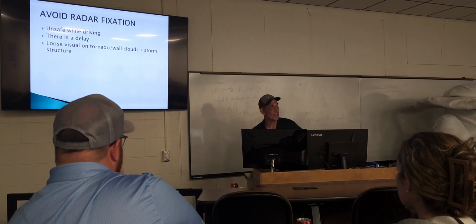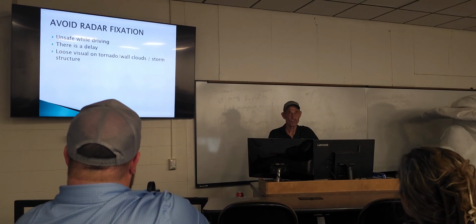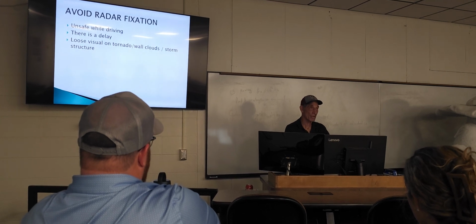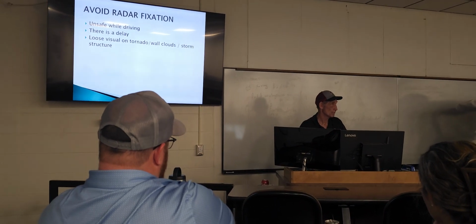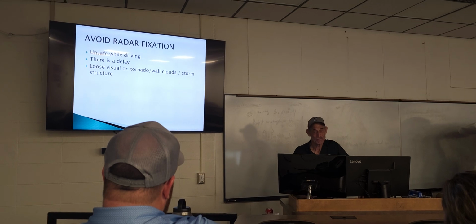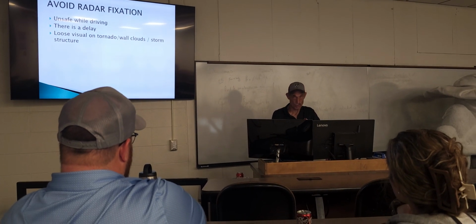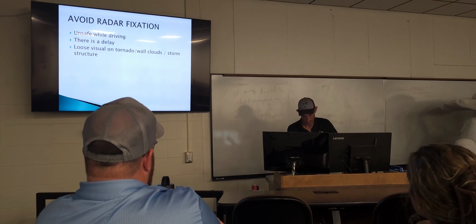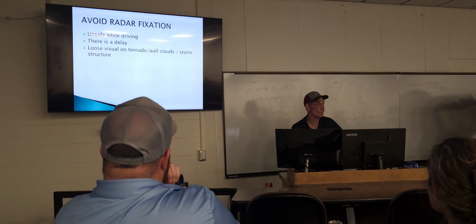Another pointer, earlier I said everybody needs a radar to keep yourself safe. Well, avoid radar fixation. If you're driving down the road and you're looking at your smartphone, that's unsafe, period. Okay? I do it, I think a lot of us do it to chase, but it's unsafe. I admit that. But try not to do that. And I'll give you the answer to how to fix that in the next slide or two. Again, when you see an update on your radar, what's happening out the windows probably happened 4 minutes ago. Okay, so you gotta remember that. And if you're sitting there staring at your radar like I do sometimes, your eyes are not on that tornado, seeing what it's doing, okay?